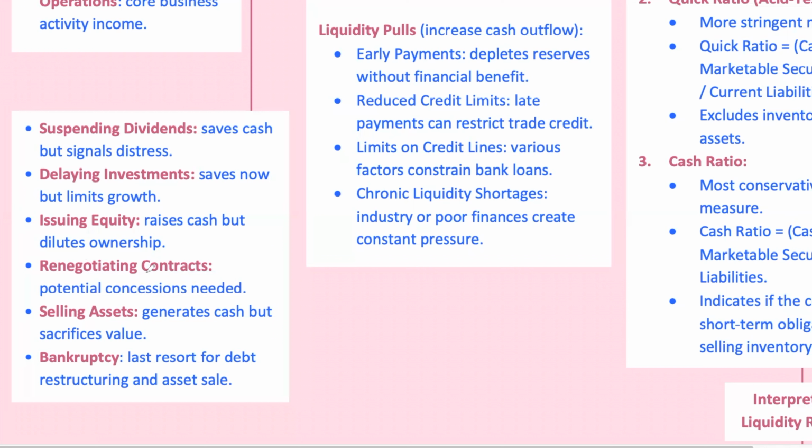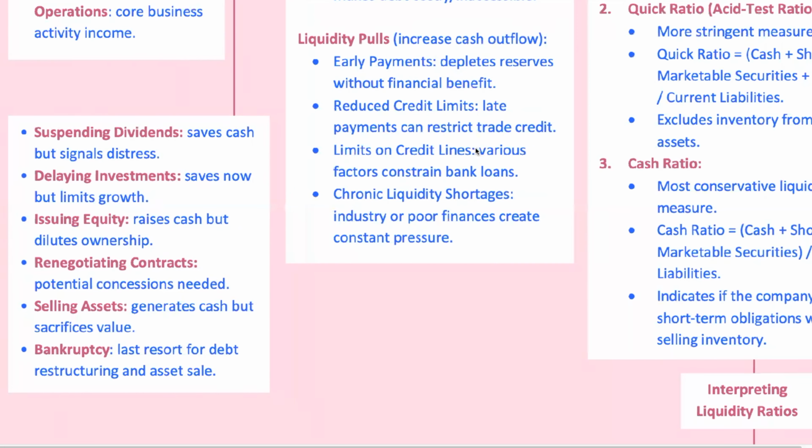Selling assets. This generates cash, but at the cost of potentially valuable assets. A company might sell a factory or a piece of land to raise funds quickly, but this could impact future production capacity or growth. The last resort, filing for bankruptcy, which lets the company restructure debt under court protection. This is a drastic measure and usually indicates severe financial distress, but it can give a company a chance to reorganize and survive.